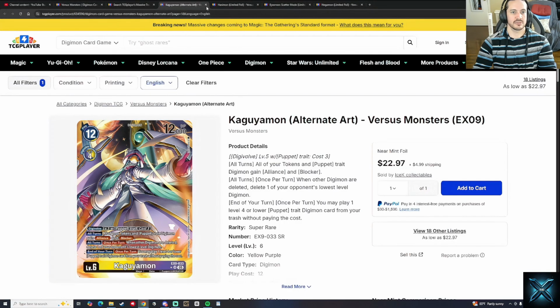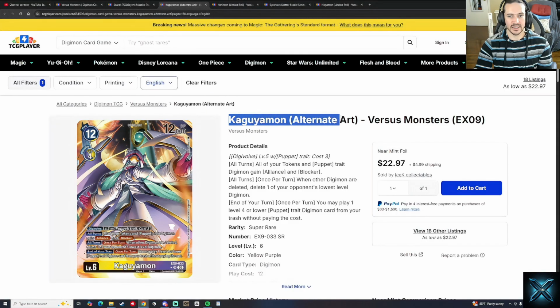The rest of the line is really, really strong too, but it's this Kagumon that is really the star of the show. In a more generic sense, of what it does for a deck, I would put the Kagumon over the Omnimon. The Omnimon is definitely a game ender, whereas the Kagumon is a very important piece of the deck, and I do think that this takes a 4 of this card in your Puppets decks over your other cards because this one is just so absolutely strong.